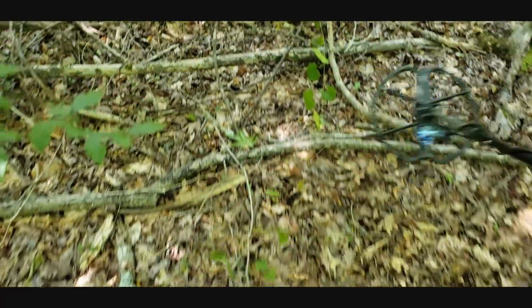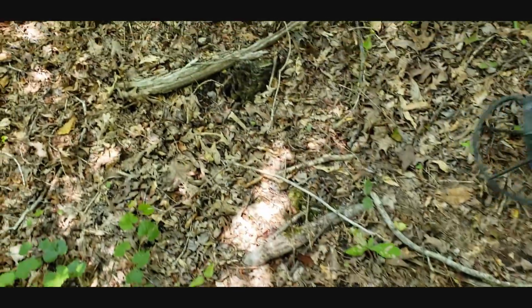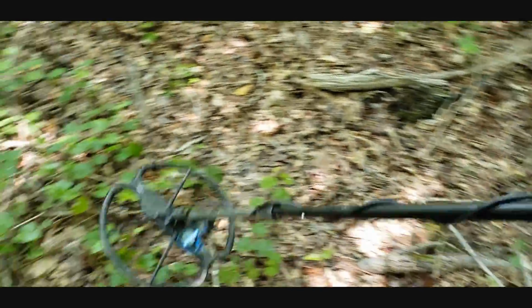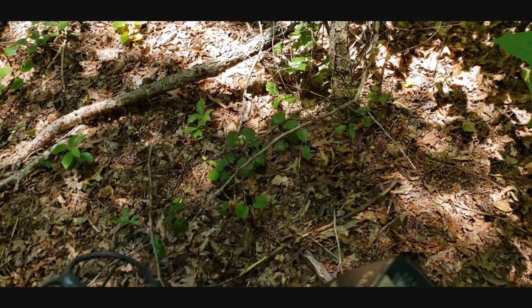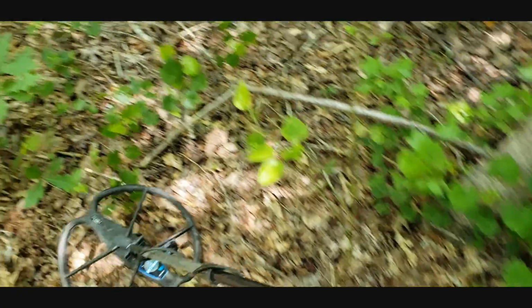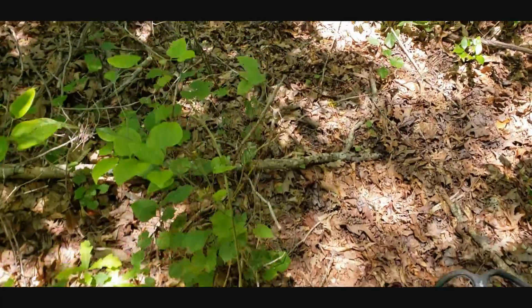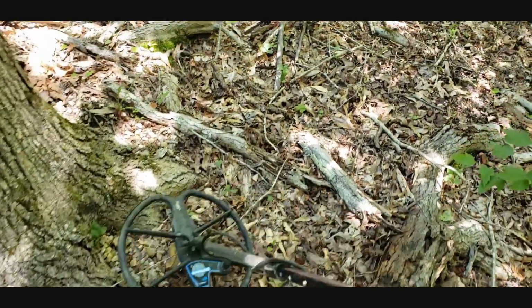I figured I'd just swing the metal detector a minute to see what I got. It's hard to run it in here because every time you hit a twig, it goes off. So sensitive. But right up here, you'll see some of these trees. There's gravel around these trees, and I get a good hit on this tree, but I don't have a shovel with me, so oh well. Anyway, I get a good hit on it, and I'm gonna come back to it. I scratched it up real good with my hands so I can find the hole. Right here. Something under them.